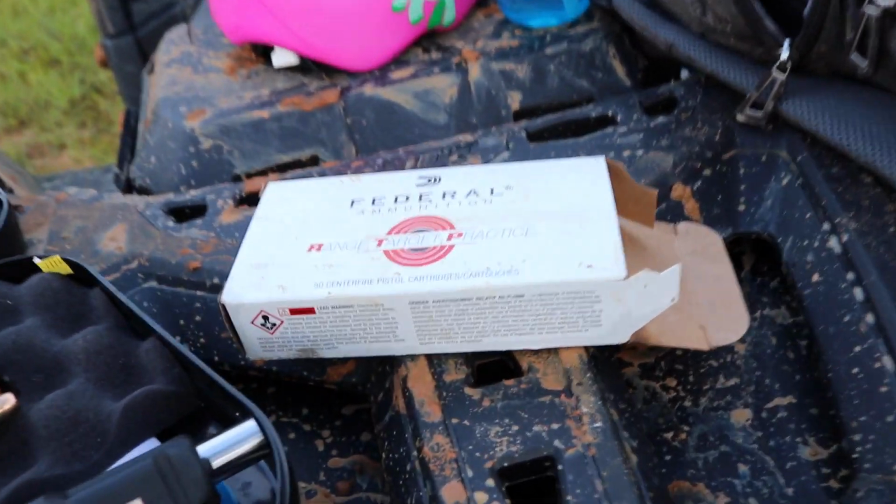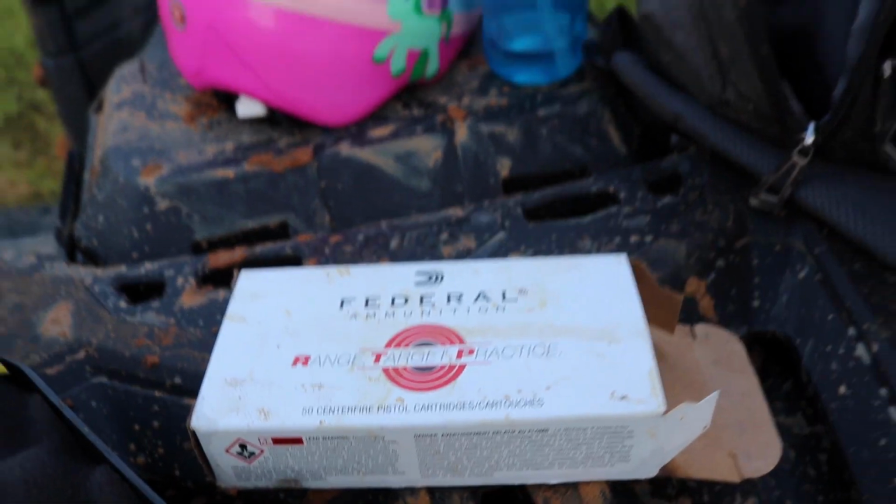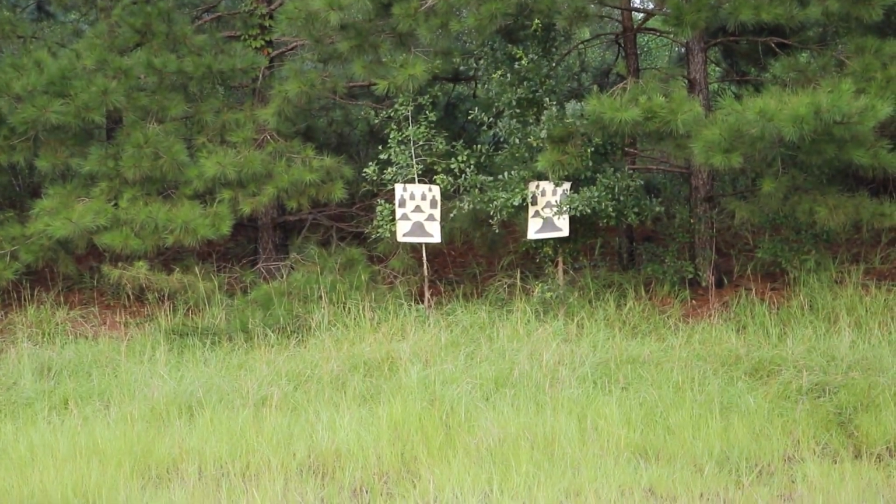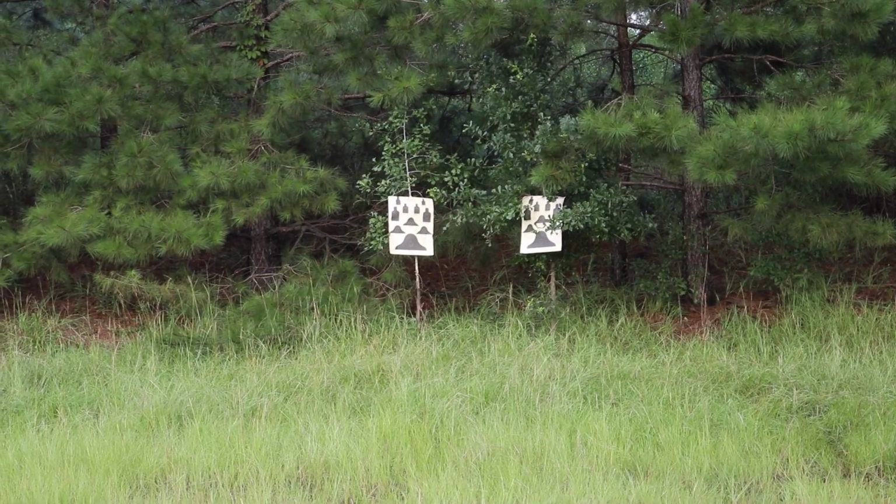We just got some Federal ammunition. And like I said, the targets up there, you guys probably recognize them if you've been in the Army. I don't know if the other branches use the same targets. Then they look like this up close.